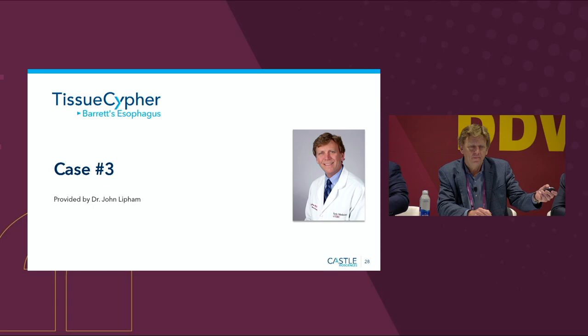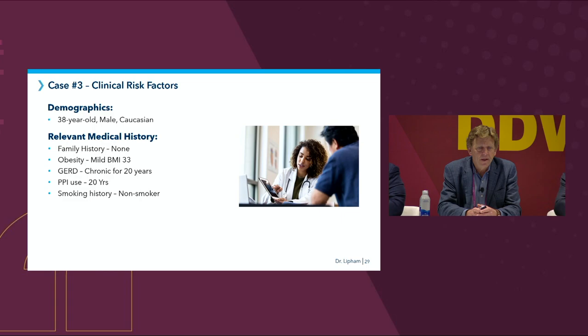So the next patient is a 38-year-old white male, no significant family history, a little bit on the overweight side, BMI of 33. He had reflux for most of his life since his teenage years, so about a 20-year history. He's been on medications with pretty good results for about 20 years. He's a non-smoker, non-drinker.